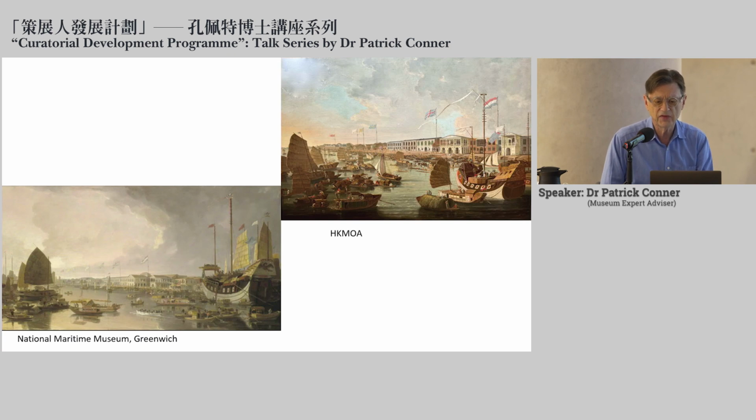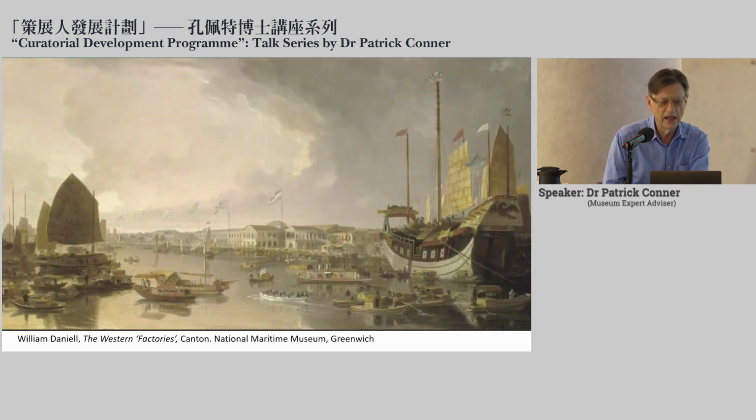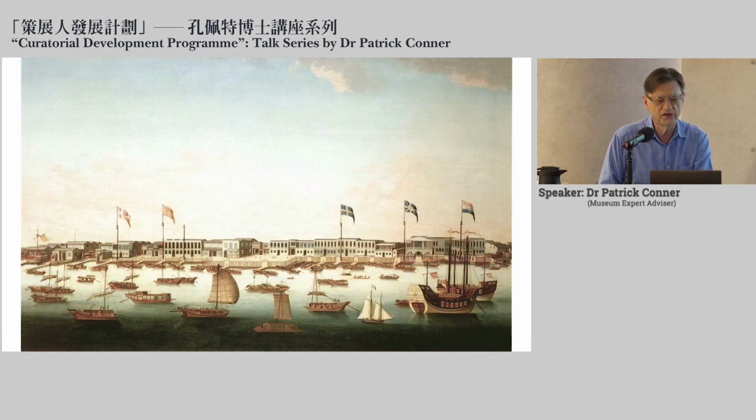So just comparing it with another version, the one on the bottom left is at the National Maritime Museum in Greenwich. It's taken from a little bit further back. So I suppose the Dutch Hong gets a bit of a better look in. And you can see he's put the sails now on the right-hand side above the junk to give an even more dramatic repoussoir than we had before. And just one other version of this painting. I don't know where it is now.